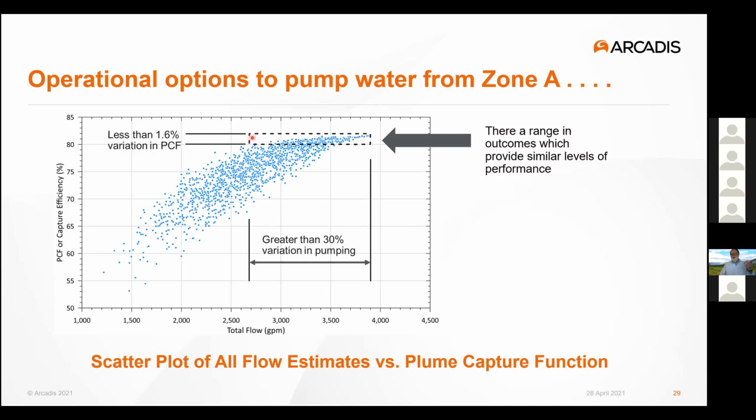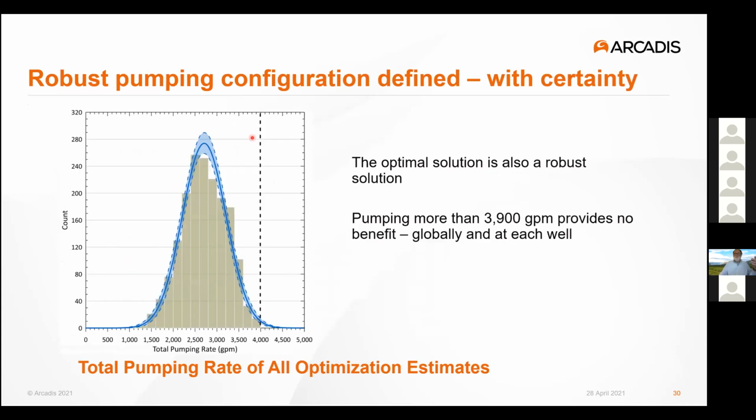And I would suggest that if well 2 goes offline, the best way to operate the remaining 5 wells has already been defined, and it's one of these blue dots on the top of the page. So you're already implicitly developing along the way a program for O&M and maintenance.